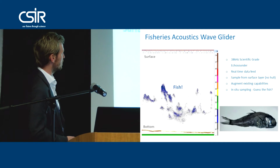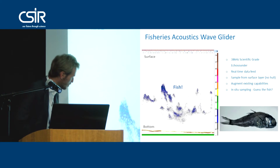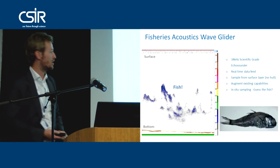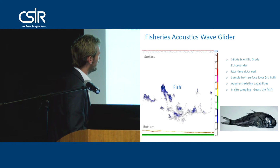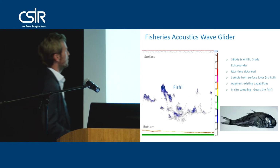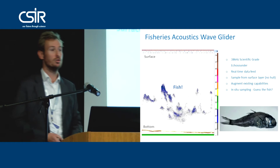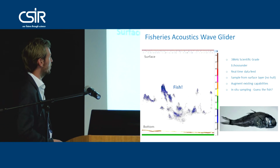Here's a little snapshot of the acoustic data. Here's the surface, and this is the acoustic profiles through the water column. So there's the bottom of the ocean. And you can see these blue patches are where there are schools of very small fish. In this case, I think it was lanternfish or sardines that were being sampled. And so there's the echo sounder. We used a scientific grade 38 kilohertz echo sounder to measure some of these fish species. And we hope that all this additional data will be used by DAF and others to effectively manage our fisheries stocks around our coast better.